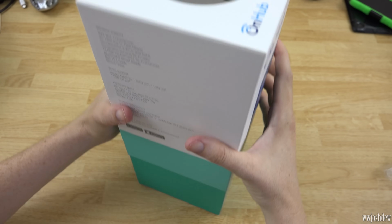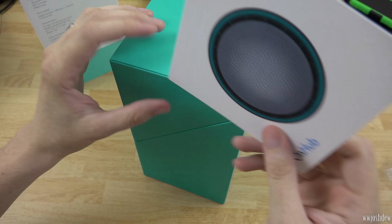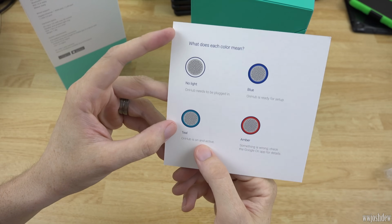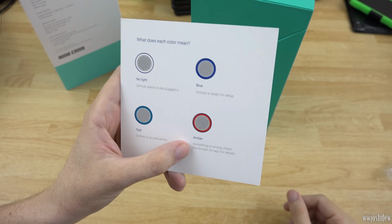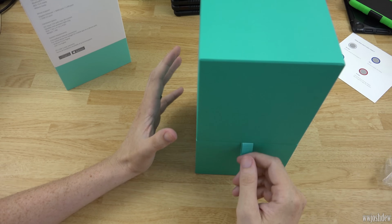And that's it. Now we're finally, yes, I know, finally getting to opening this thing. So no light, it needs to be plugged in. Blue, it's ready for setup. Teal, it's on and active. Amber, something is wrong. Check the app for more details. You don't have to call support. That's awesome. All right. This packaging looks phenomenal.